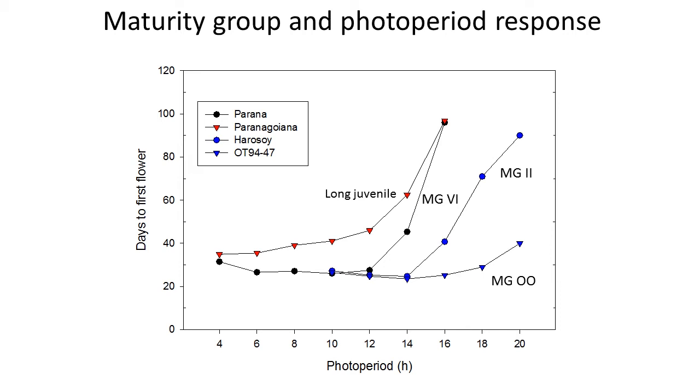So we have a collection of lines that are maturity group 00, that's the bottom line. That's sort of adapted to southern Manitoba. We have a maturity group 2, which is adapted to southern Ontario, maturity group 6, which is the southern US, and then the red one, the long juvenile one, is a tropical one from Brazil. So you can see that under short days, all the lines except the tropical one flower early and similarly. And you get the different responses, so the delayed flowering, as the days lengthen.